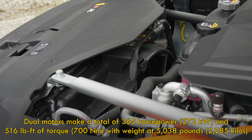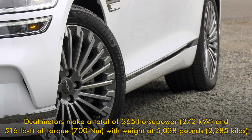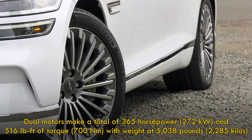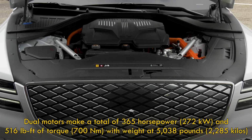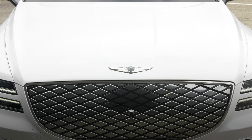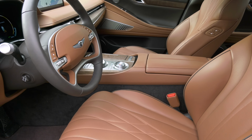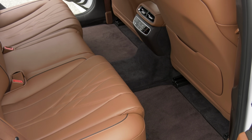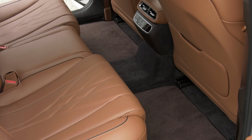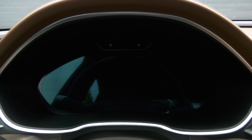The dual motor setup makes 365 horsepower and 516 pound-feet of instant torque to move 5,038 pounds of steel, glass, plastic, leather, and battery. Not a true dedicated skateboard platform, the 87.2 kilowatt-hour lithium-ion polymer pack is laid out in the floor and intrudes a skosh on cabin space, robs a couple cubic feet from the trunk, too. It starts the same as the gas G80.